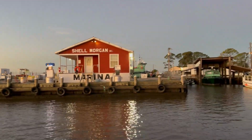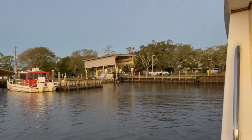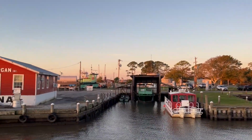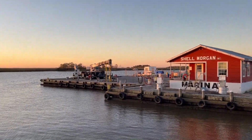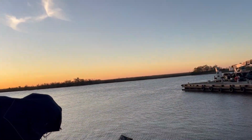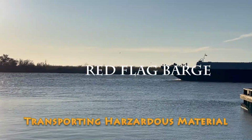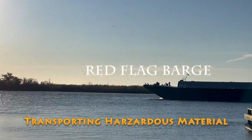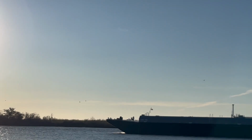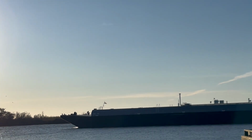There's a lot of petroleum products going by. It's just amazing how much a barge can carry versus a semi-truck. So that marine transportation is very important. Check out this red flag barge that will be coming by, and it's called Red Flag. I believe it's a warning, but it's a petroleum product, whether it's some type of fuel, and you will see that they have the flags up there flying, and it's not just one barge, it's many.